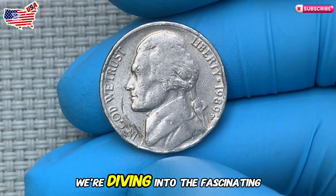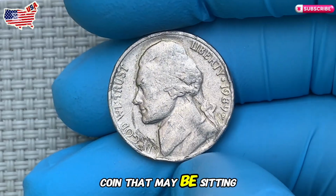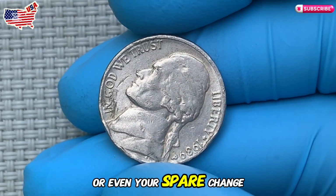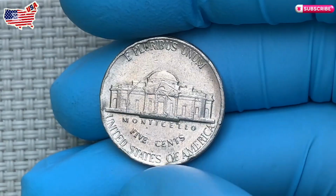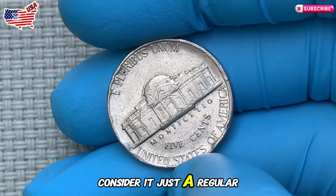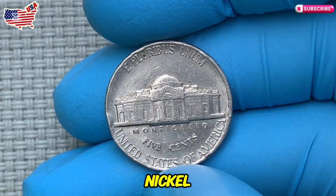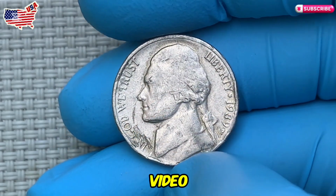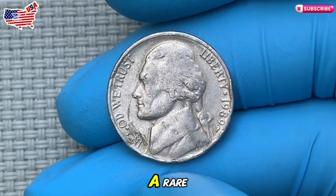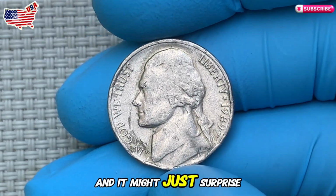Today, we're diving into the fascinating world of U.S. coinage, focusing on a coin that may be sitting in your collection or even your spare change right now, the 1989 Jefferson Nickel. While most of us may consider it just a regular 5-cent coin, stick with us as we uncover why this nickel might be worth far more than you could ever imagine. By the end of this video, we'll reveal just how much a rare 1989 Jefferson Nickel could actually be worth, and it might just surprise you.